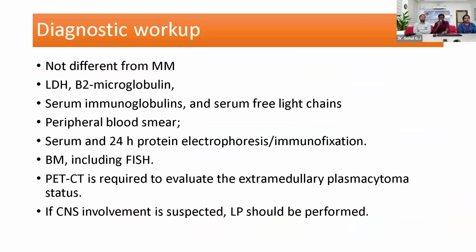The diagnostic workup is similar to that of multiple myeloma: peripheral blood smear, CBC, immunoglobulin levels, heavy chains and light chains, LDH, beta 2 microglobulin, serum and 24-hour urine protein electrophoresis, immunofixation, bone marrow study including FISH, and PET-CT to look for extramedullary plasmacytoma status. If CNS involvement is suspected, we have to do an LP also. For this patient, we couldn't do a FISH study as the patient had financial constraints. We could only do the bone marrow aspiration biopsy.